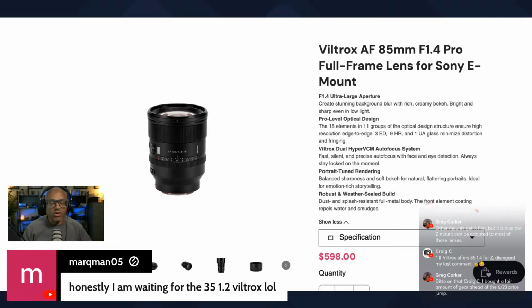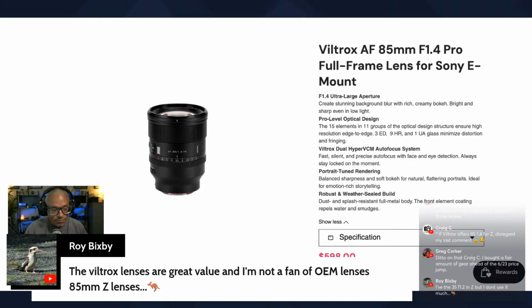We want that 35-1.2 because that 35-1.2 for $800 or $900, whatever. I think if it's not 900, it might be 1,000. But either way, an amazing steal. And then this 85-1.4 for $600. Yeah, we want that. Viltrox lenses are great value. I'm not a fan of OEM lenses. 85 Z lens. Oh, okay, I didn't even know that.